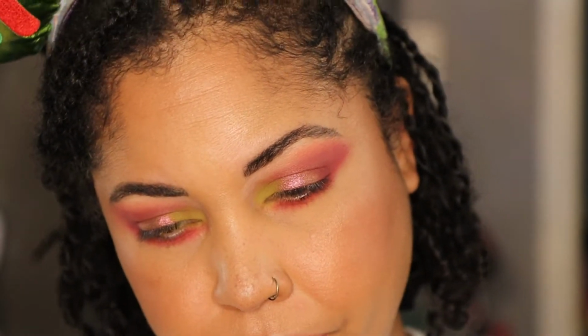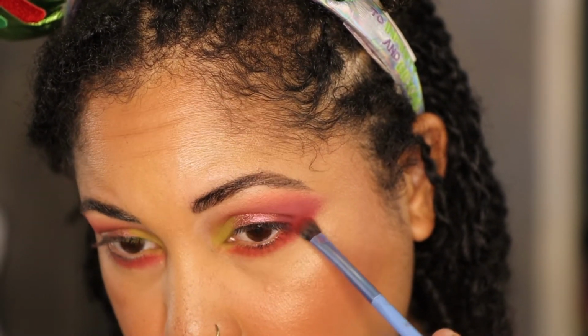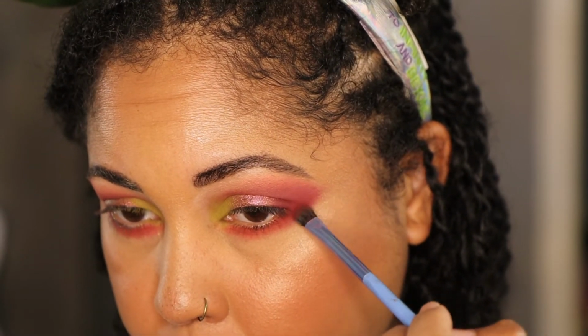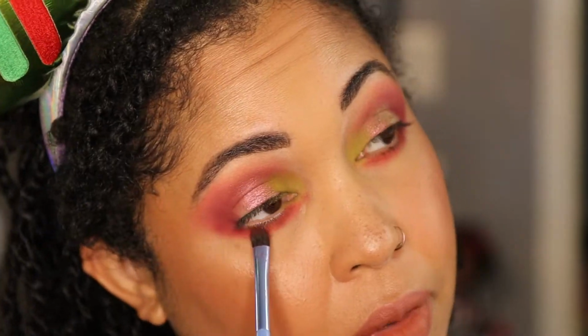I'm just taking Fire. And it might not even really show up too much, but I'm just gonna put it here, just to connect it with the fire shade that I used on the top.